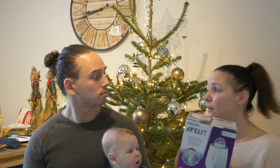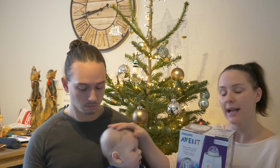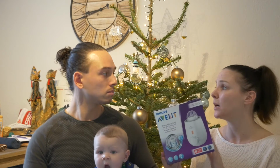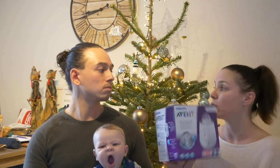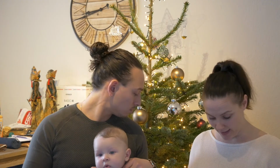Yeah, we've used it very often since Elijah was 2 weeks old. He started having a bottle of expressed breast milk from two weeks old. So we use this pretty much from the beginning, and we think it's a really good bottle warmer, and it wasn't too expensive. And it's great to take with you when you're traveling.